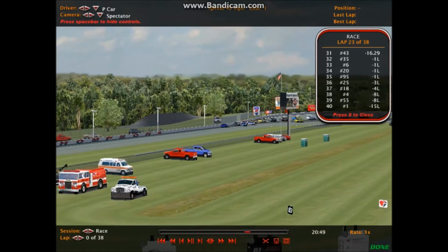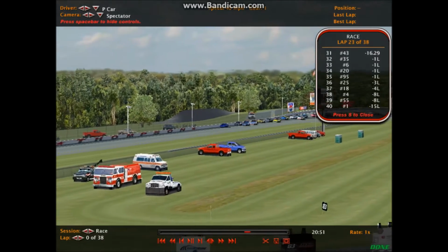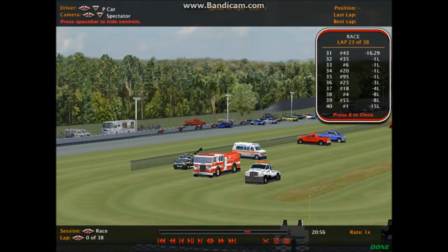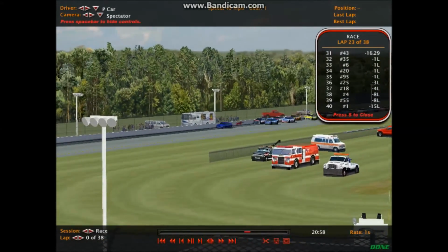I think it's safe to say that this will definitely be a race to remember. And so now, Matt Hotchkiss and Kevin Saunders are officially out of the race, and now we have 4 drivers that will restart on the inside with the addition of Jim Kelly.